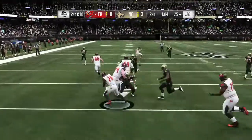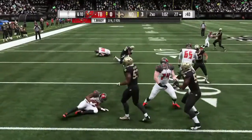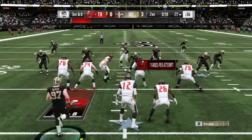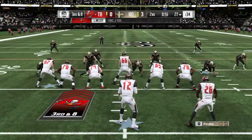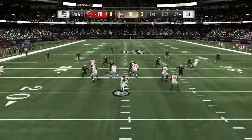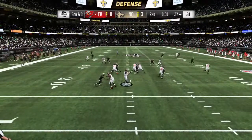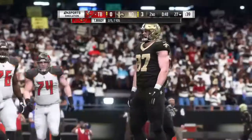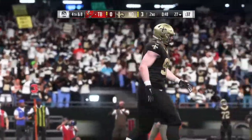To throw is Brady. He'll set up the screen to McCoy. And they'll bring him down at the 27-yard line. So the screen good for only 2. Now it's 3rd down. Throwing is Brady on 3rd down. And he takes a shot on the release as this will be incomplete.